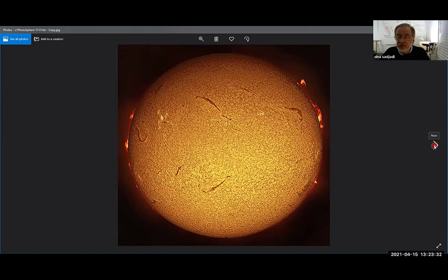We have photosphere, chromosphere, and corona. So which one is this? The chromosphere. This is the photosphere, right? Photosphere, the light sphere. What you see every time you look at the sun, you see photo, light sphere.